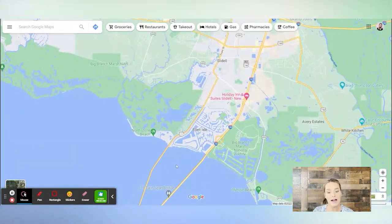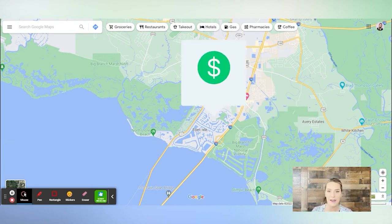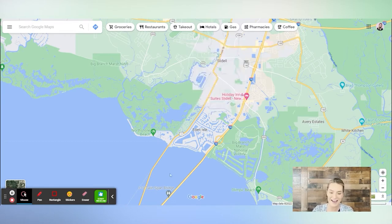A lot of people actually will move to Slidell to either be on the water or a lot closer to the water. And as well as Slidell is, compared to a lot of other cities around Slidell, Slidell is actually very affordable. So you get a bigger bang for your buck typically, okay?